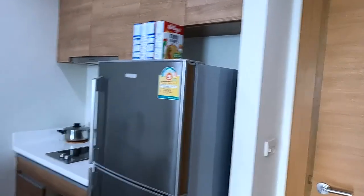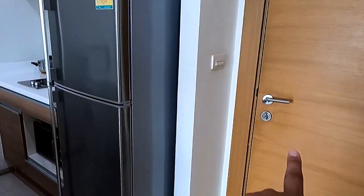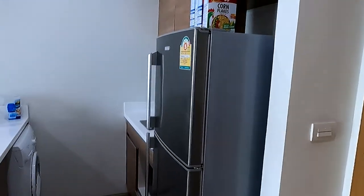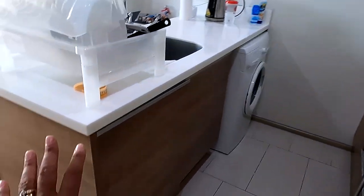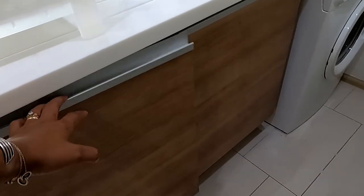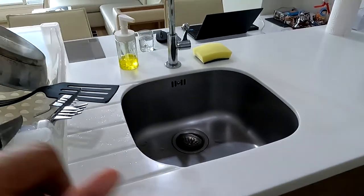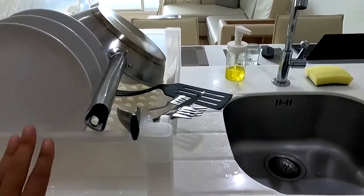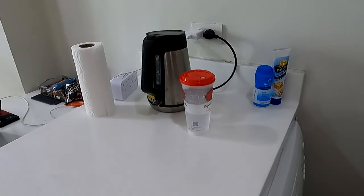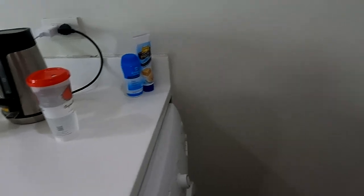We're gonna start out here in the kitchen. This is the door coming in right here, and you've got the kitchen as you come in. You've got your full-size refrigerator here, and then some cupboards underneath the sink area here, which are pretty big. The trash can is in here, and then you've got your sink, and they provide you with this rack for drying. And then you have quite a bit of counter space here, which I really like, and you get a water kettle there as well.